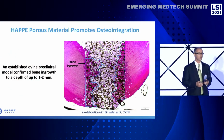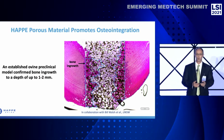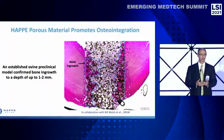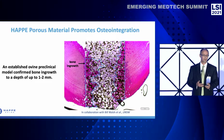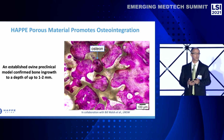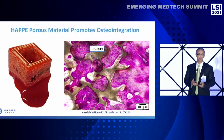And we show that in our preclinical data here, where you can see highlighted in blue, bone grew into our porous material in an established ovine cortical bone defect model that's used to evaluate biomaterials preclinically. And it grew into a depth of 1 to 2 millimeters in a 10 to 12 week time period. Importantly, when you look closely, you can see that the bone in the scaffold is HAPPE. It is vascularized, remodeling, and in direct contact with the material.